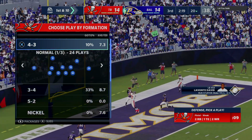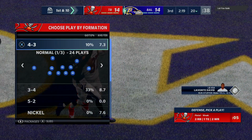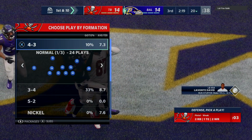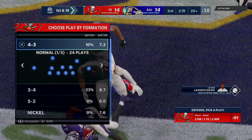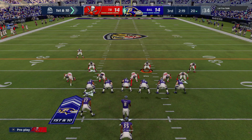Why did they make Gronk jump like that? Start this third quarter, get a nice drive. First of all, he's not even in. Looking for the end zone. Possibly got a little bit too greedy. Gronk did a half jump. And he's not even in. Oh my God, this game.